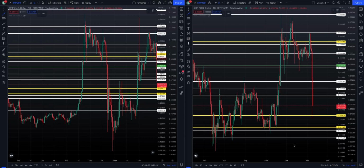What's going on, guys? Taking a quick look once again this morning at XRP. I want to show you some similarities going back to the 2020-21 time frame on the chart. It looks like we are repeating a very similar pattern, or trading action on the chart, that happened about a year or so ago.